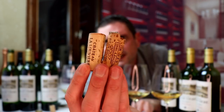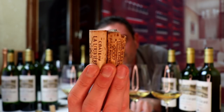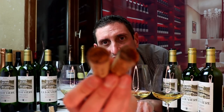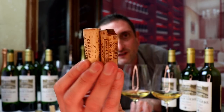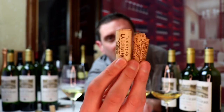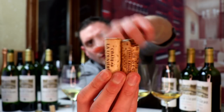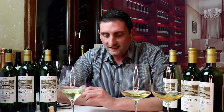I think I can summarize it with these two corks. I hope you can see them well enough. Those two are both from 2010 vintage, but they are so different. One of them has started to crumble. The other one looks perfect. The wine has only gone through like 1 or 2 millimeters. And I think this summarizes this tasting and my experience with this wine.